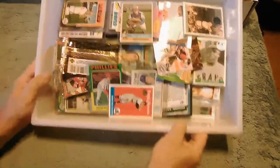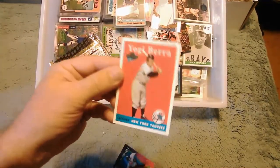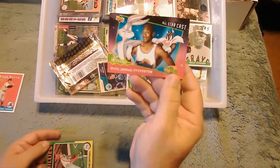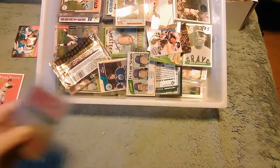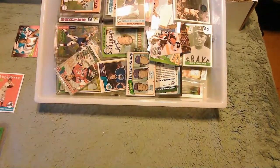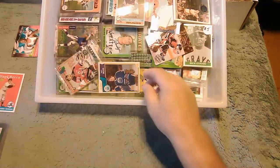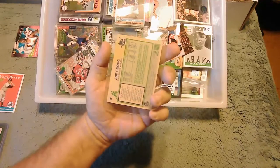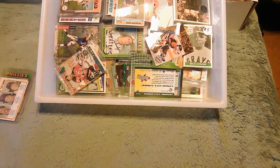But anyway, this box has got a mixture of vintage and reprints and stuff like that. That's a nice Yogi reprint there. Oh, look, another Michael Jordan. That might be worth $5. Who knows? Here's a 75 Wayne Twitchell. Here's a pack of Racing. 1980. Here's an Andy Moog OPG. Hockey. You got baseball, hockey, basketball.